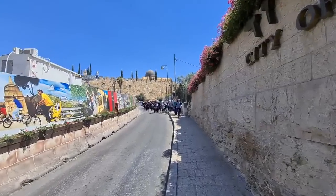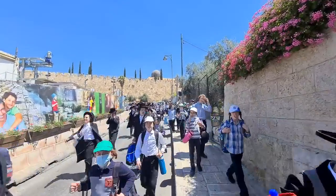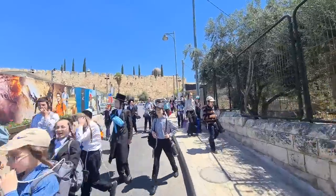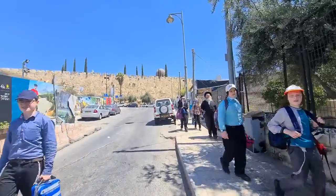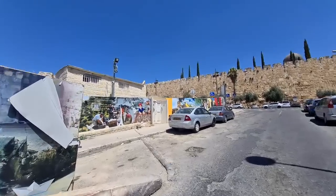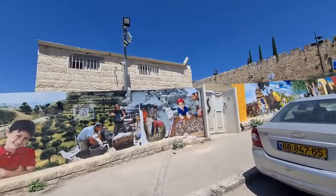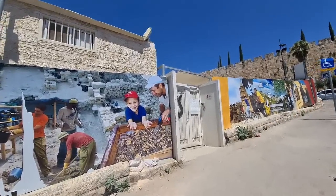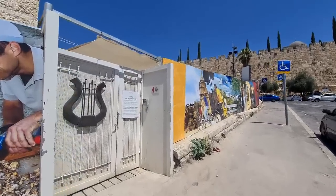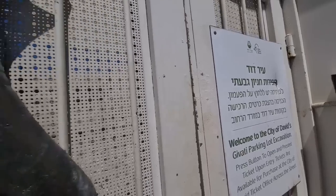You can see a lot of religious Jews visiting the City of David as we leave. In about a week they will leave the yeshivas, the schools. They will have a month of vacation, the summer vacation. The Givati parking lot was a very important parking lot, the only parking lot for the City of David and the Western Wall, which is a little bit behind that wall. They're excavating here, but we have to ring the bell. Calling now. Please wait a moment.